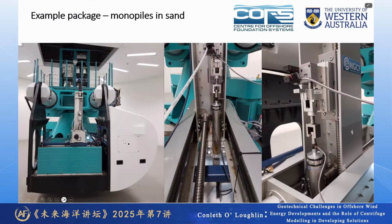In behind this fairing here, there will be a data acquisition system. You can see all of these sensor leads going off, so all the data needs to be acquired. Up in here, there'll be a control cabinet where we've got our motion control system, which is sending the signals down to the actuator to impart whatever kind of loading is of interest in this case.